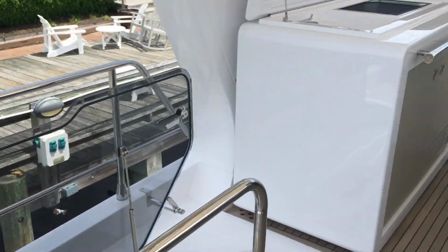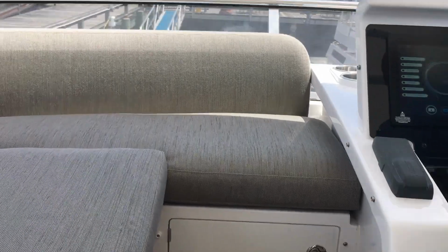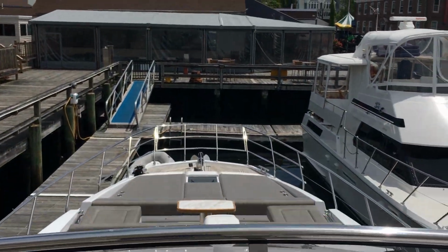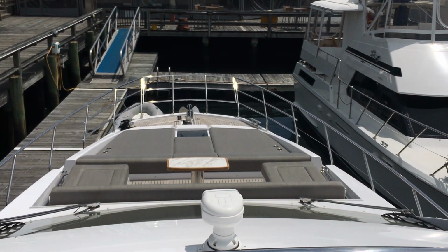And to the rear, we have a great seating area out in the sun. And all the way forward up here, you'll notice in the bow section, we have a beautiful couch, a small table, and a lounge chair.